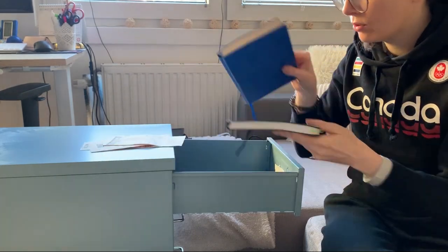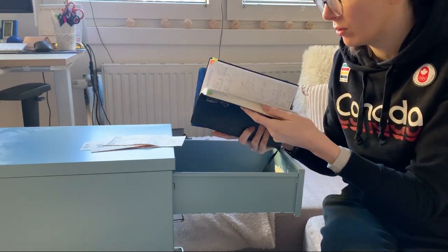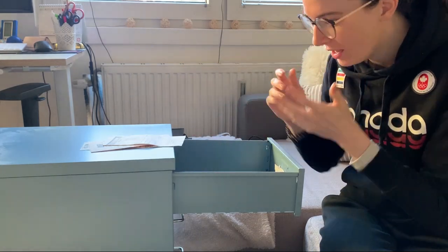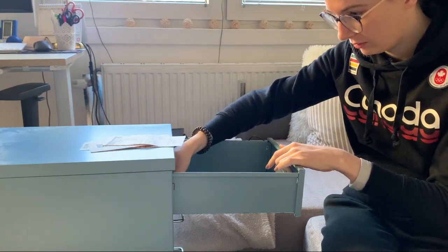And I have these two notebooks that I was supposed to go through, just to review them and see what I want to keep from them. So that's a project that I need to do. Still, this has been in here for the last 1 year.